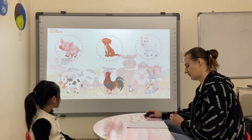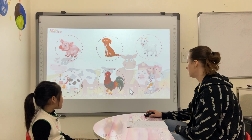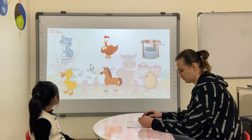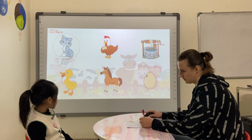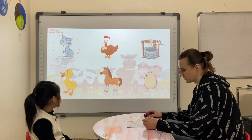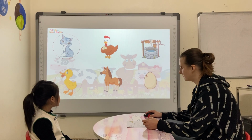Correct. What do you see? I see a rooster. What do you see? I see a rabbit. What do you see? I see a cat. What color is the cat? A cat is blue. What does the cat say? Meow, meow.